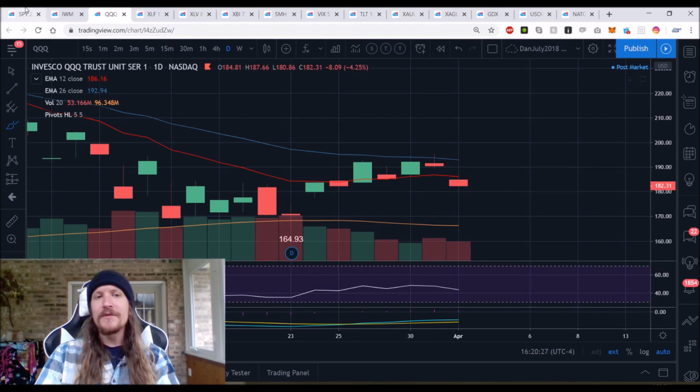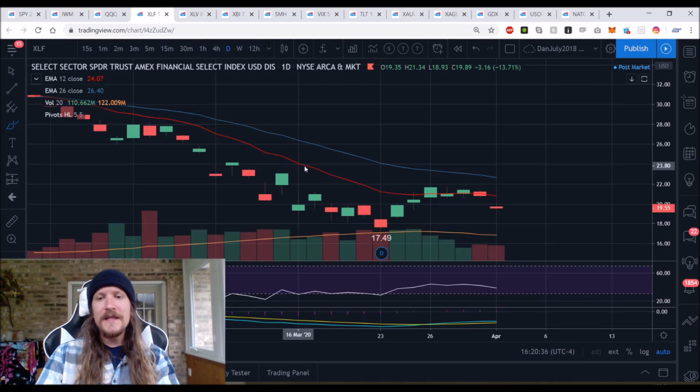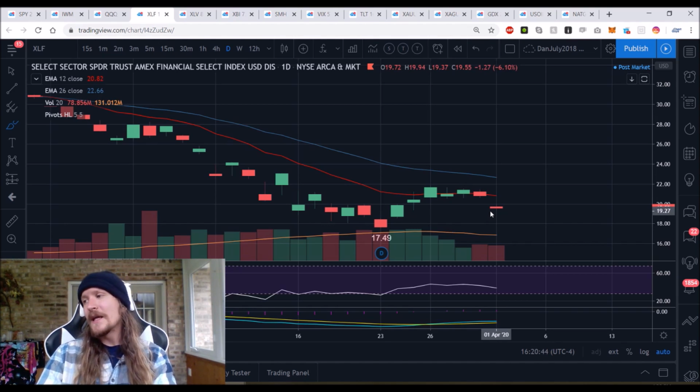For SPY, the midway point between the low of the dump and the size of the high of the bounce is about 240. So we're approaching that midway point on a lot of these sectors. XLF, much weaker than other sectors today. QQQ was 4.25%. XLF was over 6% down. Support from here after 19.37 is 19 and 18.58 with 17.49 the most important level. And at this point, I believe we've already pulled back more than that 50%. Just right around that level, a little bit lower than it today.